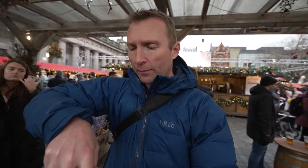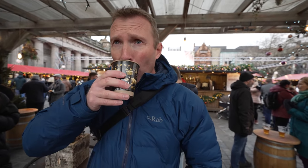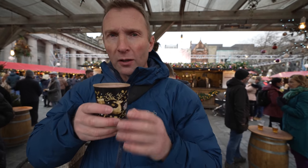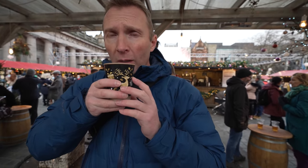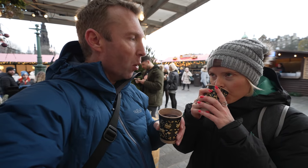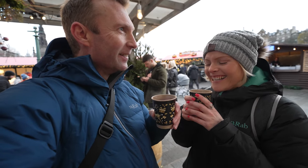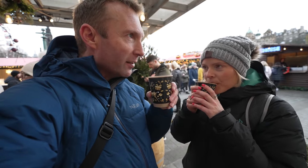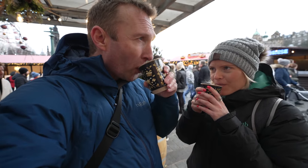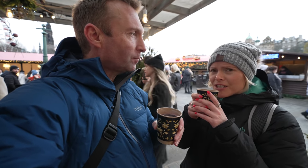I've just gone for the classic Glühwein, the mulled wine. Oh yeah, it's a lovely one though. It's nice and hot, because it's quite cold out here. This will warm us up. Nice hot wine. I don't know what the alcohol content is in this. I can't imagine it's very strong, about 4%, something like that, maybe. Mine was something like 5.5. It's really nice though, isn't it? On a cold day.